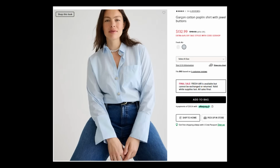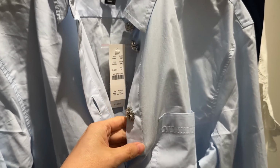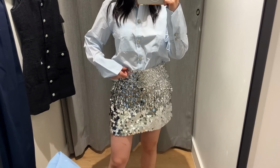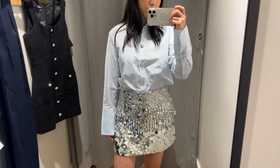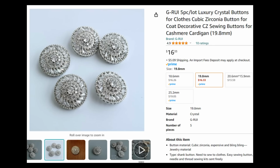I also picked another blue button down. Can you tell that I love blue? Anyway, this one has jewel buttons. If you just bought some jewel buttons, you can probably DIY this shirt too. But again, the material of the shirt was very thin and paper-like and really sheer too. And I think even though the jewel buttons are pretty and festive, they're way too heavy for this material. $148, I would rather spend $10 at the thrift, buy a men's blue button down, and change the buttons myself.